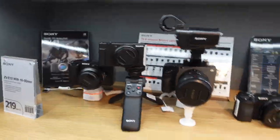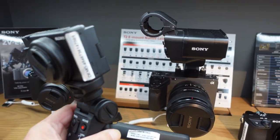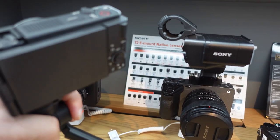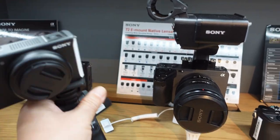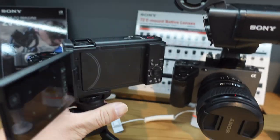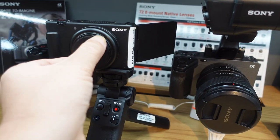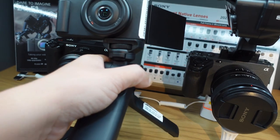Okay guys, so again, if you are searching for a vlogging compact camera, check the Sony ZV-1F, and we have this Sony ZV-1F. Okay, I think this is the F series. Yeah, this is the Sony ZV-1F. This is the lens. It's a fixed lens.